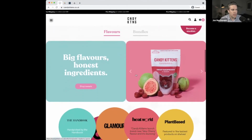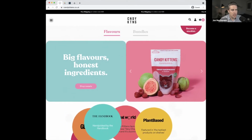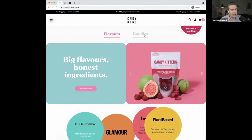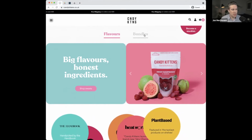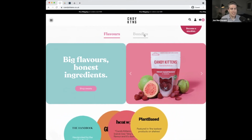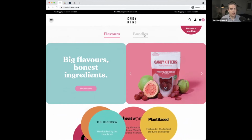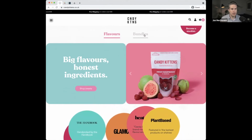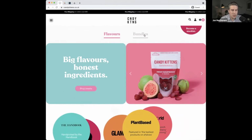So if we start scrolling down, now we're talking about big flavors and ingredients. And I can tell you that this bundles link here is unlikely to be getting a lot of clicks. In-page navigations like this generally don't perform very well. This is something we see a lot of on product detail pages, where people have accordion navigations with all of their information, and then you have to click to expand that section. That really has two negative effects.